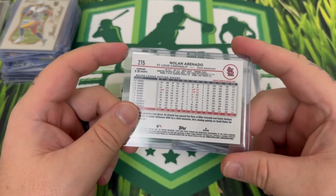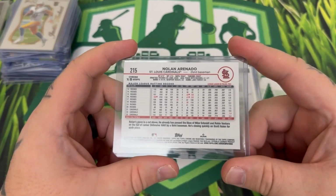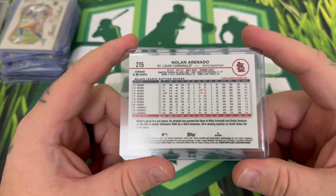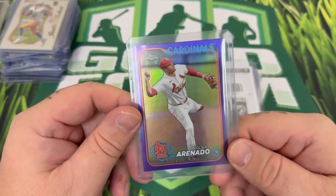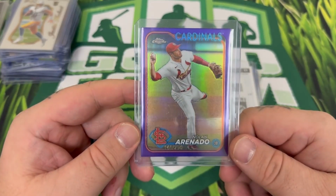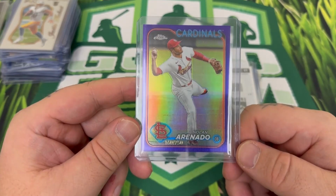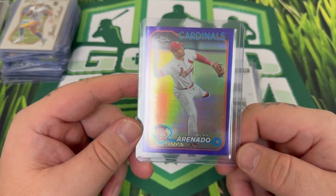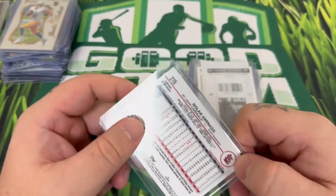But there's very few scenarios where that card in a non-10 sells. So yeah, Nolan Arenado. This is, I believe, the Topps Chrome Refractor. This one is the purple, and it's numbered to 250. Looked really clean. Centering was good. Everything checked out, so it's just going to come down to surface and all that good stuff.